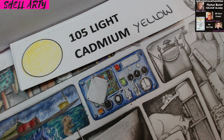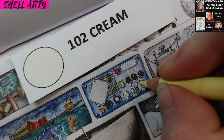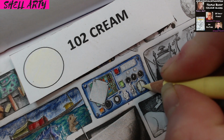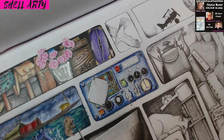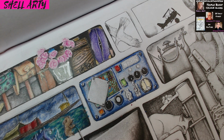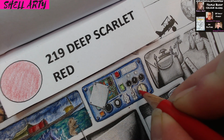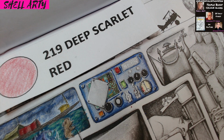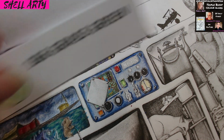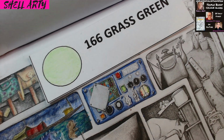Right, and then I want cream. Cream is coming out to play, and that's going on this. All on the background of that. And then, sorry everyone, but deep scarlet red. Does anyone know what's coming now? This side is going to have little red strokes. And grass green on the other side. On that side.